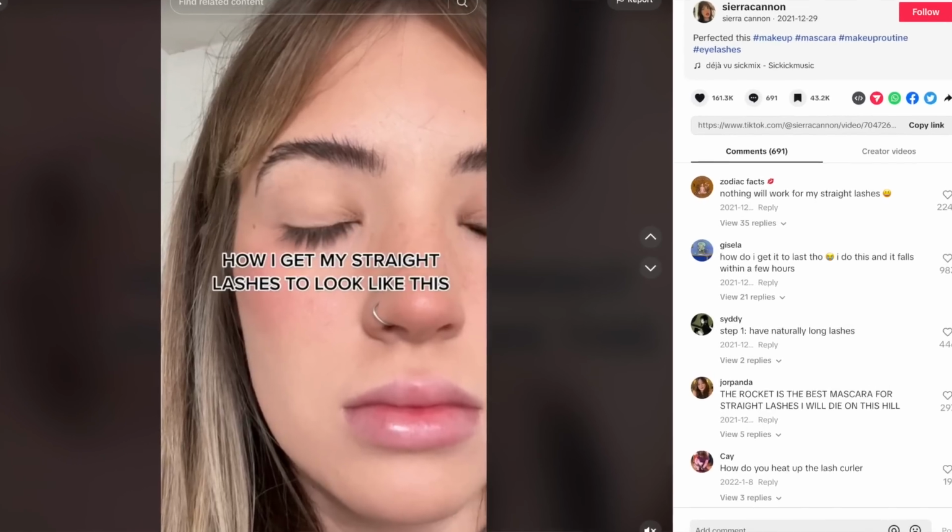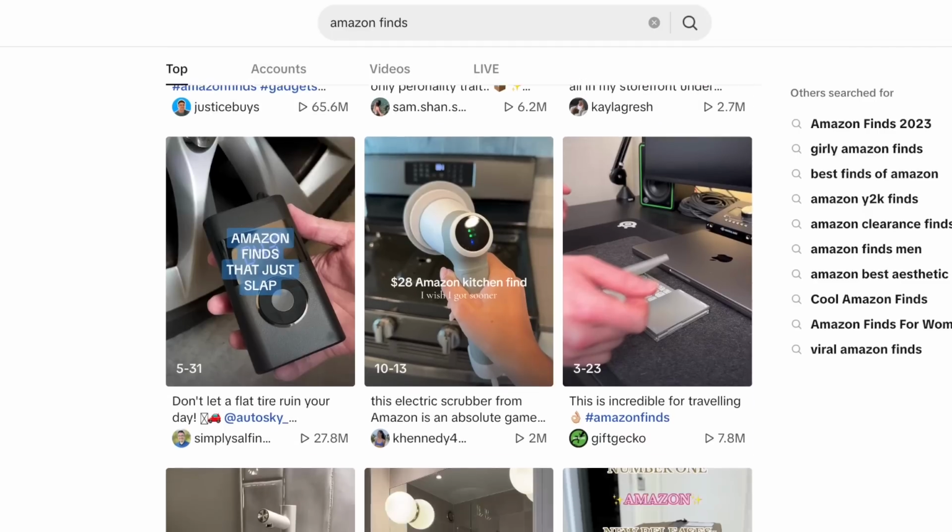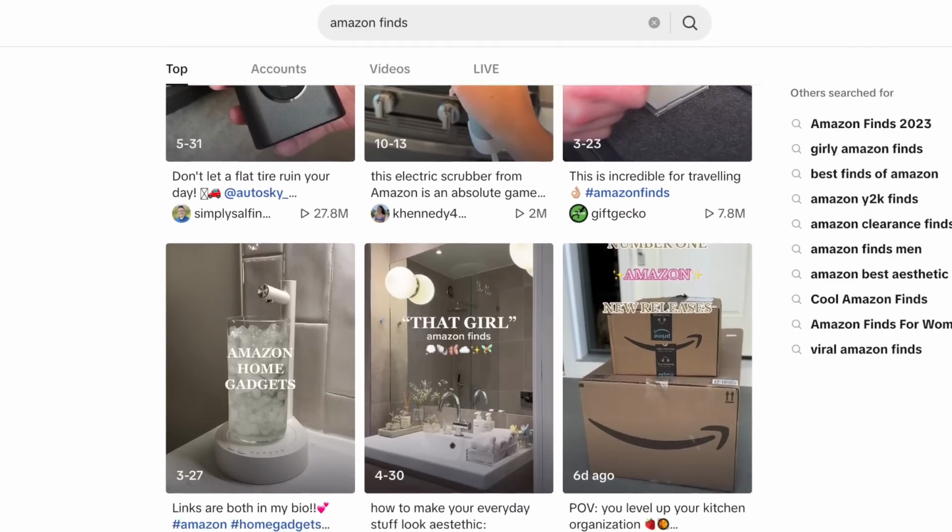For example, if you post a video that goes viral, you're definitely going to want to keep recreating that video or different variations of it. It's always important to double down on what's working. If you're ever stuck on what type of content to create, I recommend you go on TikTok and search up Amazon Finds, TikTok Made Me Buy It, and look through those videos and see what other business owners are doing.